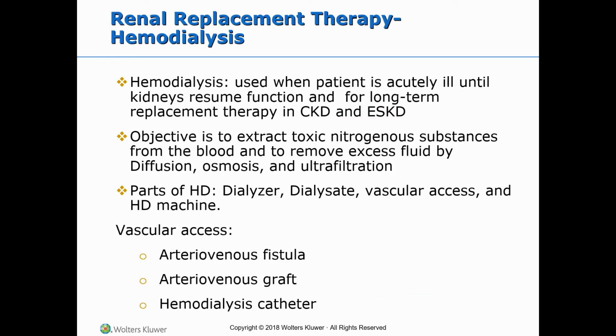Renal replacement therapy or hemodialysis. Hemodialysis is used when the patient is acutely ill until the kidneys resume function and for long-term replacement therapy in CKD, or in other words, ESKD.